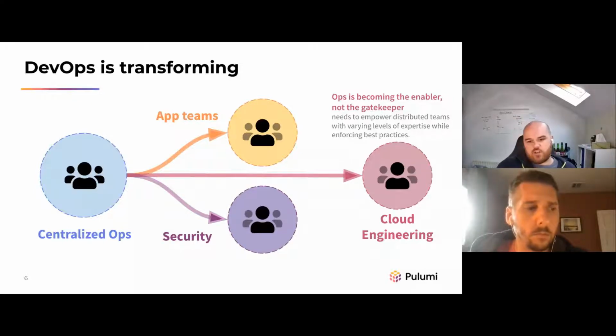DevOps has, as I said, transformed everything, and the operations team are now the central linchpin in driving everything forward. So they're starting to create the tooling. They're making sure that they work with the applications team to bring in monitoring tools. They're working with the security team to bring the security aspect to everything that we're doing. And at Pulumi, we're starting to call this cloud engineering. So it's taking one step further than DevOps, and it's actually bringing all of these concepts together related to delivering the system rather than the communication patterns between them.